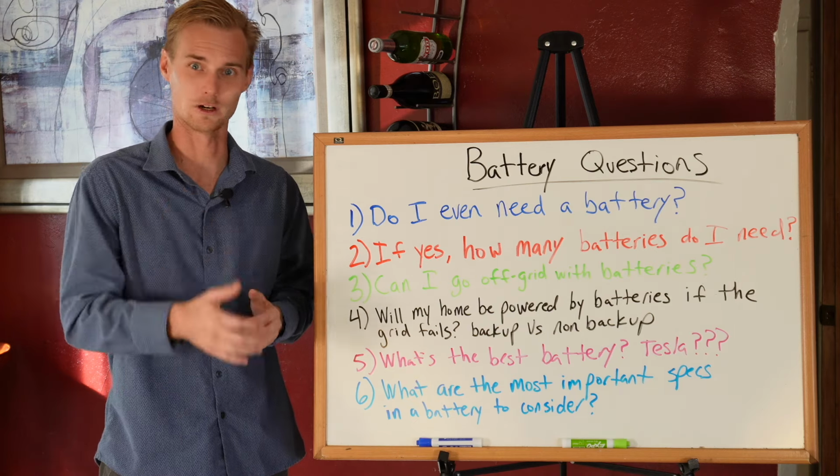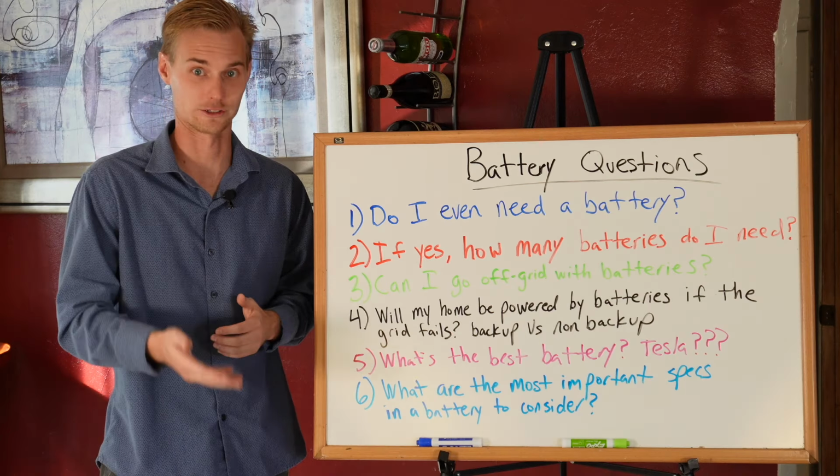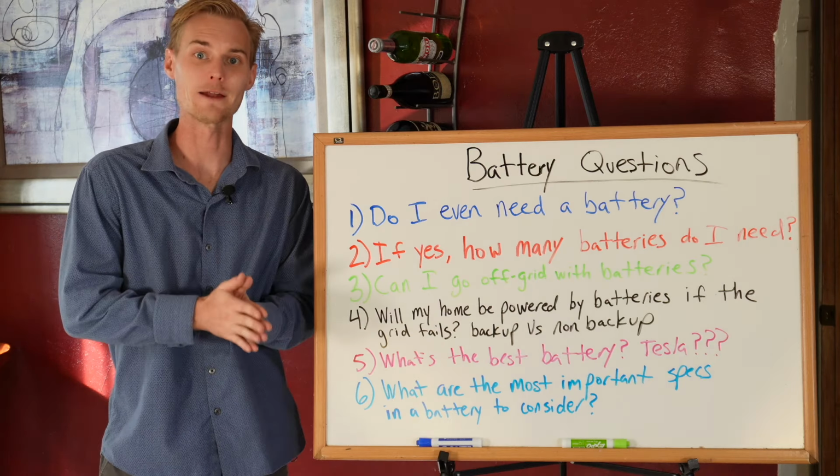And it's like, I have to come and explain this stuff. And it's making it very frustrating for us honest solar consultants that are actually trying to help. So that's the first reason why you would even need a battery. It has to do with the net metering agreement.